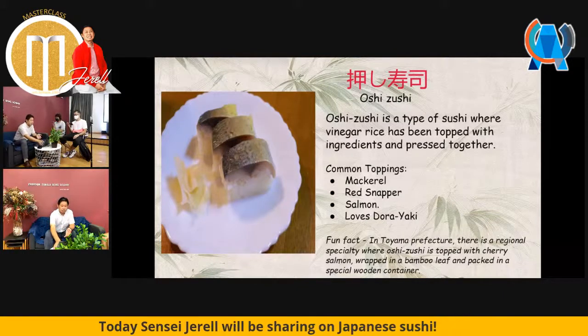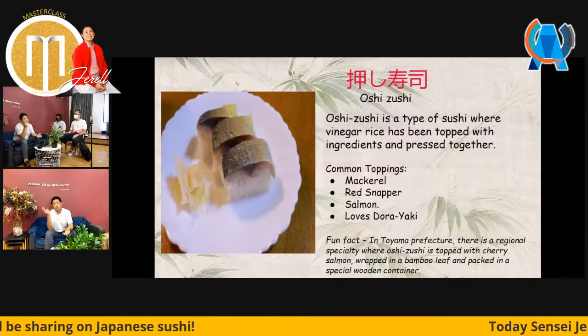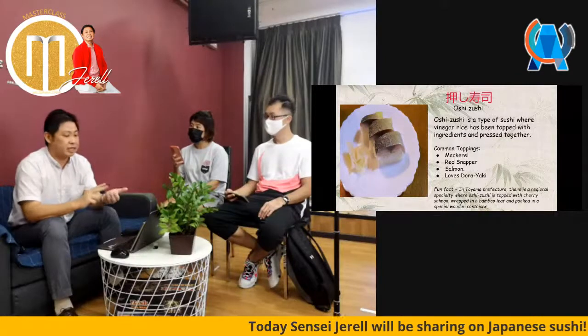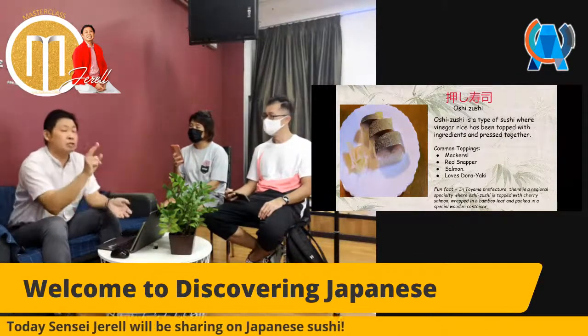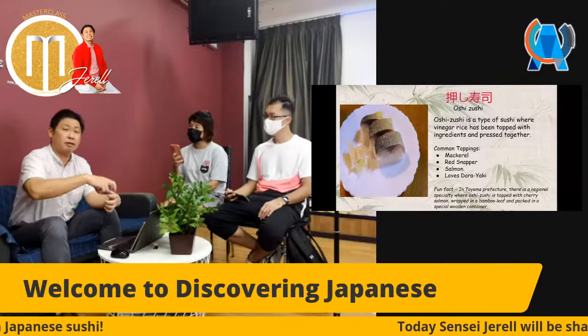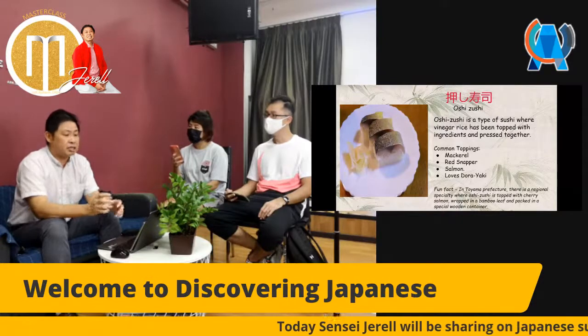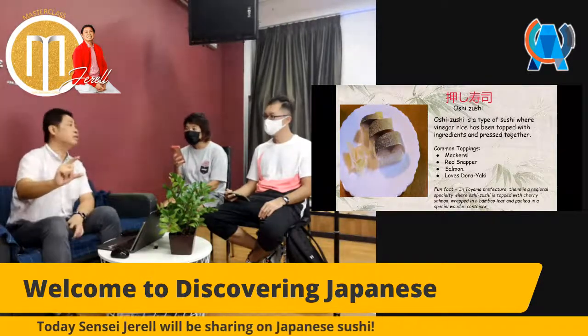Okay, it's being pushed. So this is unlike the nigiri, like I've been telling you. Nigiri is using two fingers and then the palm of the chef, and then you get the vinegar rice ball and you just put the seafood on top. This oshizushi actually is forced on top. The fish is forced on top of the rice, and it usually is quite thick. It's about this size. It's quite high.